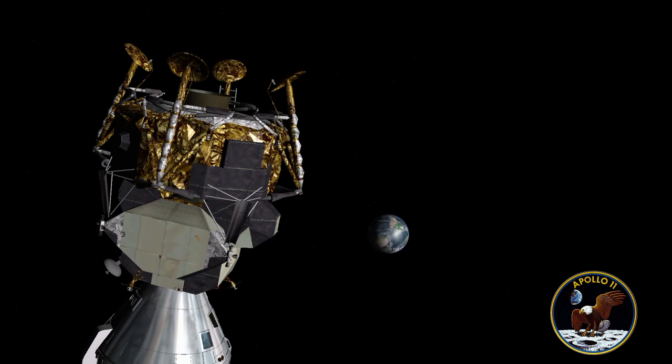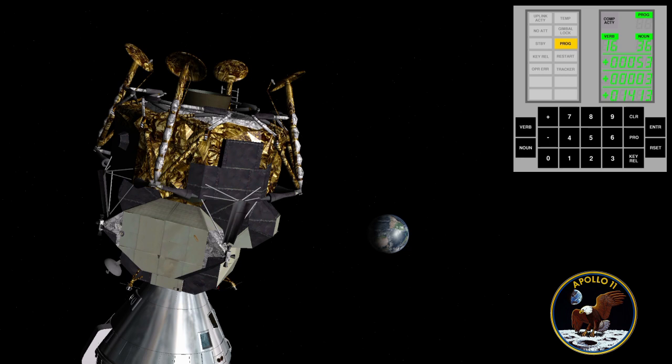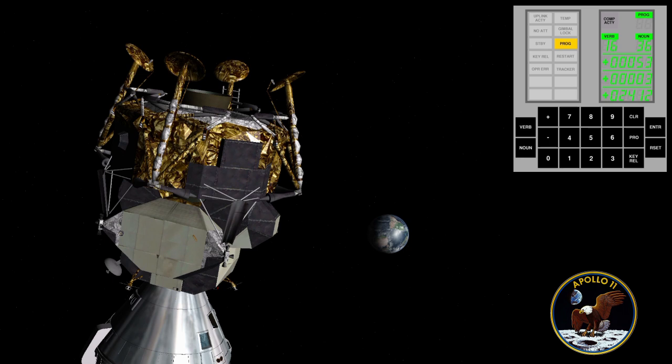This is Apollo Control at 53 hours, 3 minutes into the mission. Apollo 11 is 170,746 nautical miles from Earth. Velocity, 3,303 feet per second. Crew is now in the process of realigning the spacecraft's inertial platform.